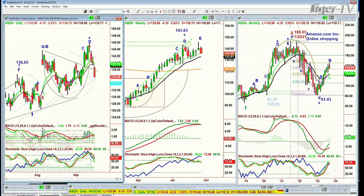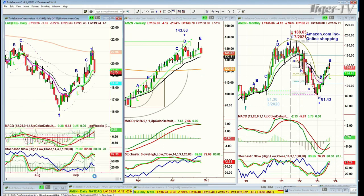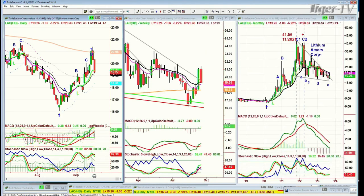IWM doesn't look very good at all. LAC, it was a question. LAC is lithium, something other. What is it? Lithium.